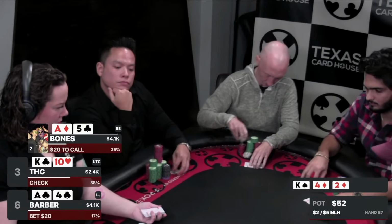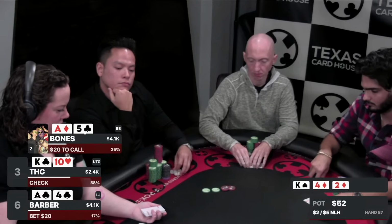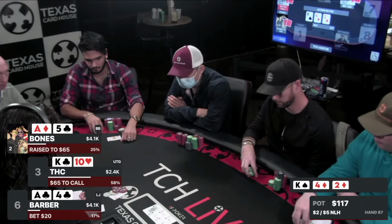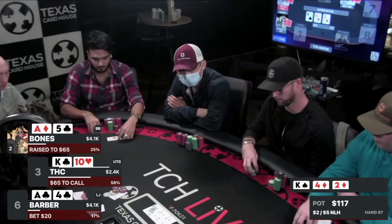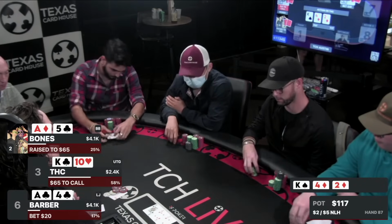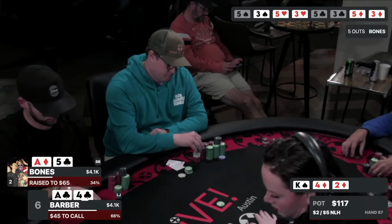Barber makes it 20. And Bones goes for the check raise with that wheel draw. He makes it 65. And Bones does have the ace of diamonds here. THC just folds top pair to $65.